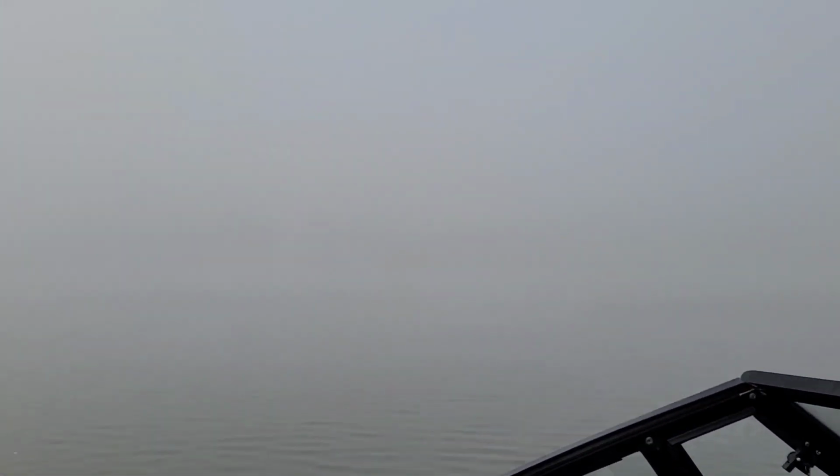So I had to put my camera down and switch to using my phone, because it doesn't fog up quite as bad. Over there is a towboat. I just caught a glimpse, but I can just barely hear his engine. I think he's holding right there for now.